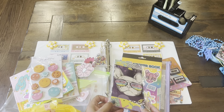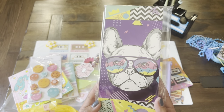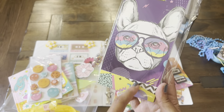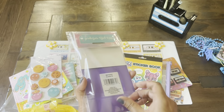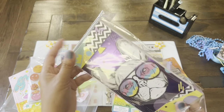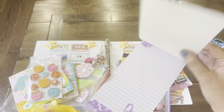She's also added, I love dogs, and look at this French bulldog. Geometric shapes and these colors definitely were part of the 80s. Let's open it up and see what is in here, what the pages look like.